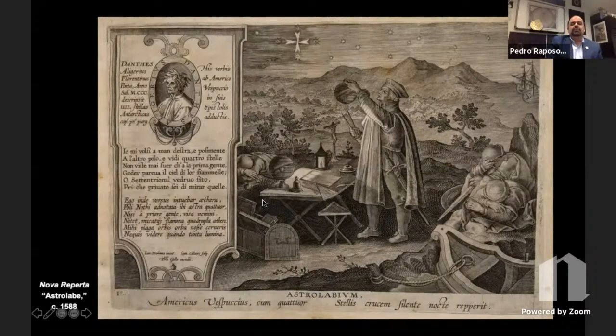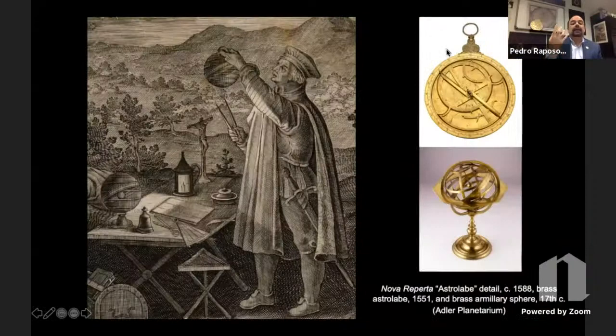But now can we have the next slide? Let's see what Amerigo Vespucci is doing. He did, in fact, describe some of the stars of this constellation. And supposedly here, he's holding a pair of dividers in his right hand, and is holding an instrument with his left hand, and it seems that he's doing something between an observation and a measurement. You might have noticed that this plate is titled Astrolabe. Now, it's very interesting that we don't see an astrolabe in the plate. So what's going on here?